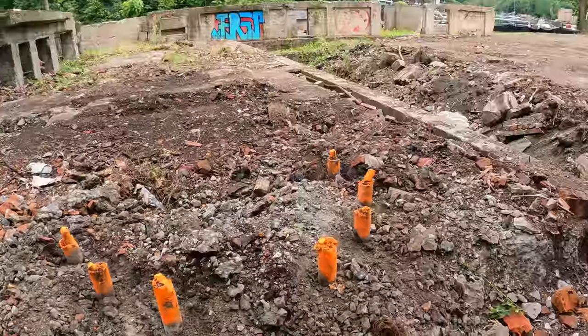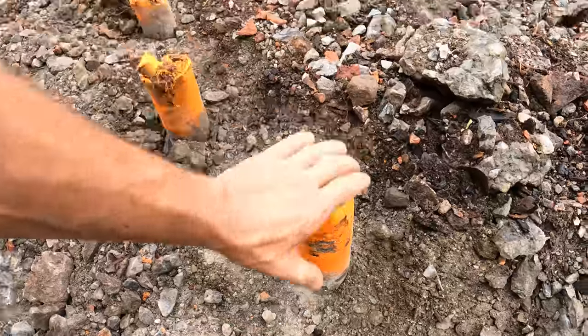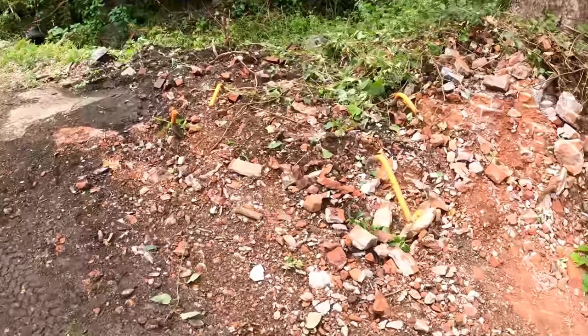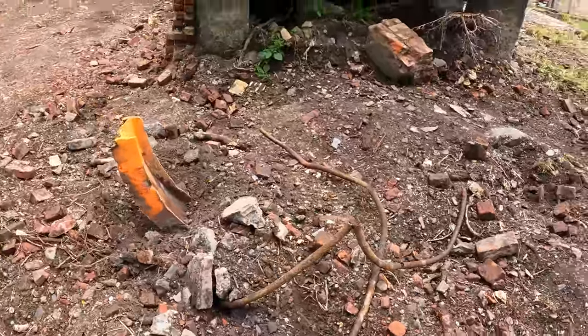So when they got everything down to grade, there were a few spots where there were some metal things sticking up. So they had asked me to come in and just cut those off. So we got a handful of them right here, a couple right there, and right here. All right, so let's get right to it.